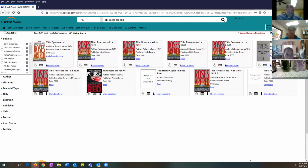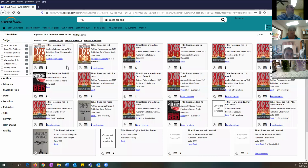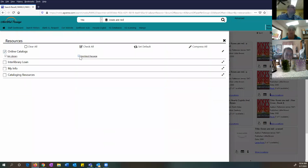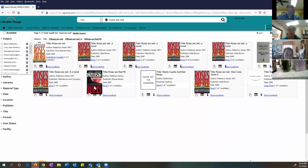So we've got an audiobook cassette. We've got several books here. Oh, I need to uncheck Northwest Passage, because I'm going to get duplicates that way. So we've got an audio cassette, book, and it looks like we've got a large print here. So we're going to go in and look and see what we're dealing with here.